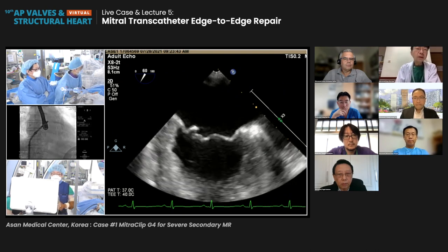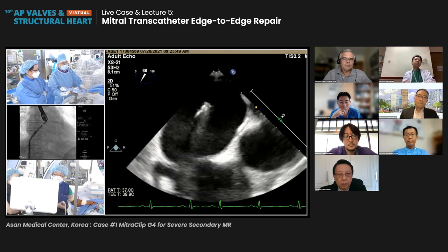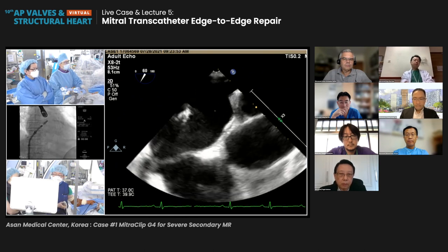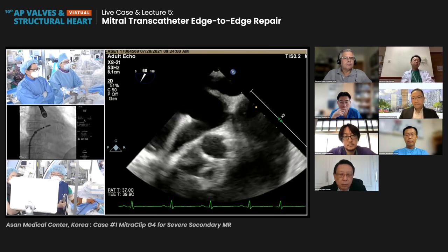Can you please show the echo? I will do the M-view from here. Can you see the tip of the clip? It's nearby the LA appendage and the warfarin ridge. Yes, it's not touching the ridge. Yeah, sure, definitely. Ridge, okay.